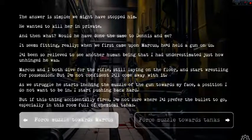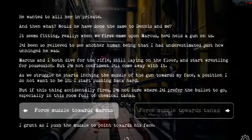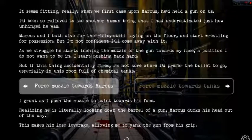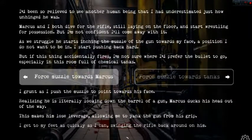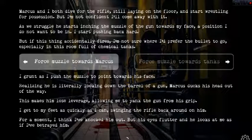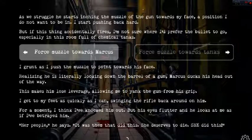"Let's not chance chemicals." I grunt as I press the muzzle towards his face. Realizing he is literally looking down the barrel of a gun, Marcus ducks his head out of the way. This makes him lose leverage, allowing me to yank the gun from his grip. I get to my feet as quickly as I can, swinging the rifle around on him. For a moment, I think I've knocked him out, but his eyes flutter and he looks at me as if I had betrayed him. "Her people," he says.